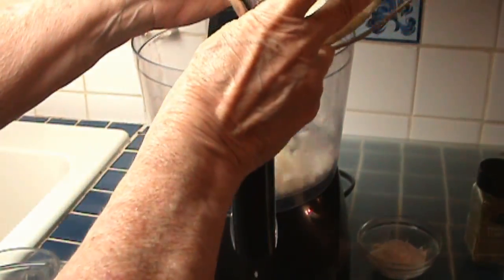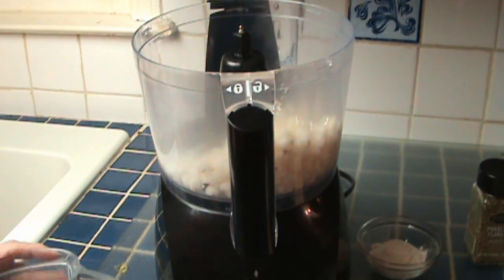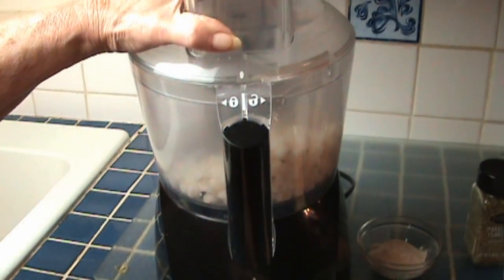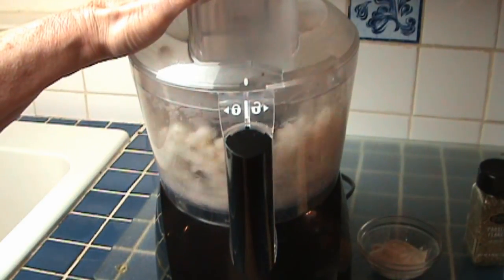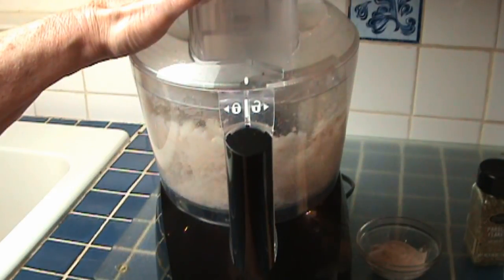So, I heated this hominy. I rinsed the starch off. And I think the starch in a can is the reason you get a different carb count on the can than you do on the nutrition sites. But I heated it up. And now I'm going to blend it in the food processor.